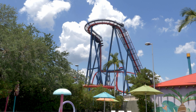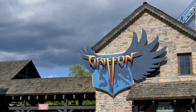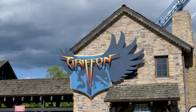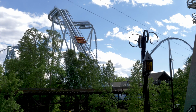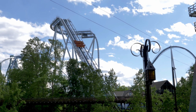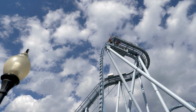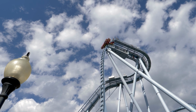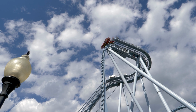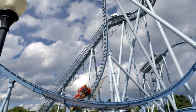After the success of SheiKra, Busch Gardens Williamsburg decided to open their own dive coaster with Griffon. These two roller coasters get compared all the time because they're from the Busch Gardens parks. Many have their own opinions on both of these roller coasters. Some will say Griffon is better, while others will say SheiKra is. In this video, I'll be comparing a few statistics and various aspects of the rides and see which one comes out on top. As always, let's start off with the ride stats.